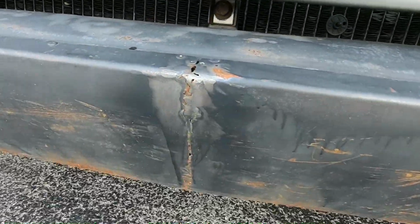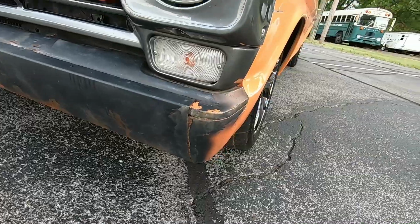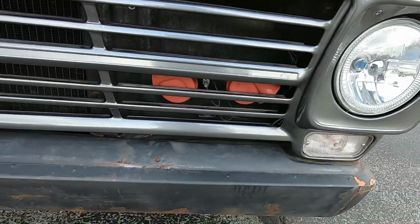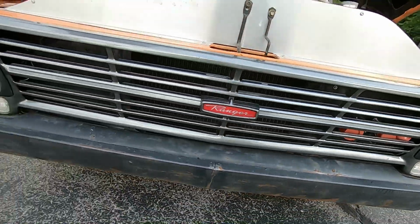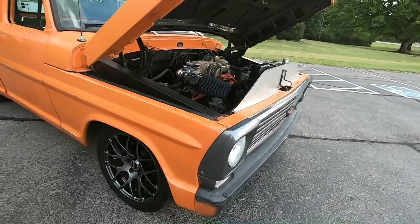See, they've welded up this bumper in the front here. Kind of gave it its own look. The grill looks awesome. Old Ranger.